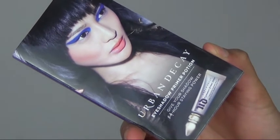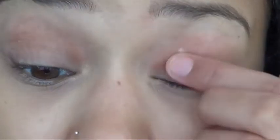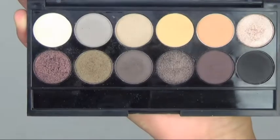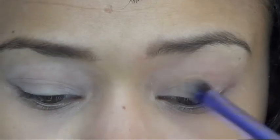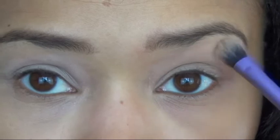To prime my eyelids, I'm going to be using an Urban Decay primer potion in the colour Eden. I'm just using up some samples that I have here, and I'm going to be placing that all over the lid. This is a matte finish. Next, for eyeshadow, I'm using the I Divine Au Natural palette, and I'm going to be taking the colour Toast and placing that all over the lid using a base shadow brush.